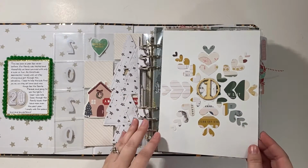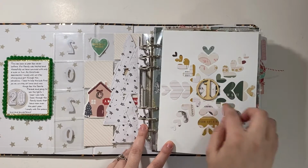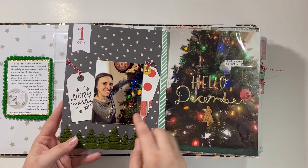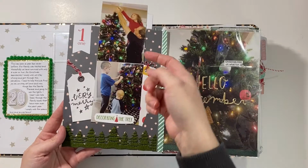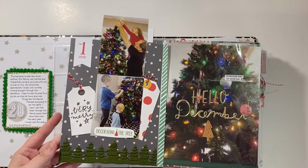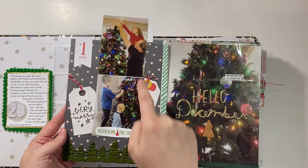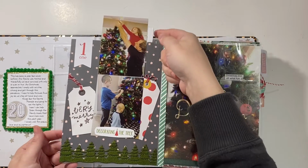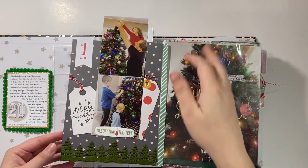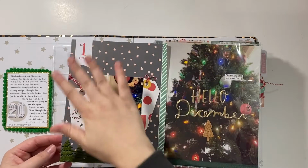And then my day 1 is this fun little heart cut file from Confessions of a Paper Addict with the little wood one. And it flips open. There's the photo of me decorating the tree, which flips open. And you've got a photo of my daughter getting to put the star on top this year. That was fun for her, the first year doing that. And then my boys putting some ornaments on as well. And of course there's Sean helping because he's the only one that can actually reach the top of the tree. It's like 7 feet tall and it's huge, and I'm nowhere close to tall enough to reach it, so Daddy has to help. I love how that turned out.